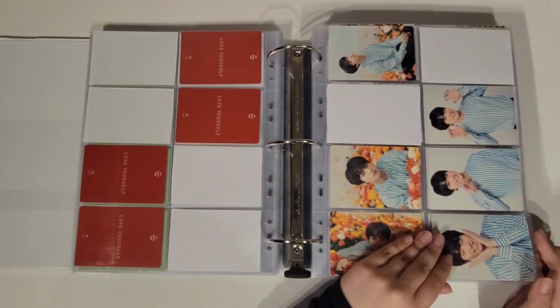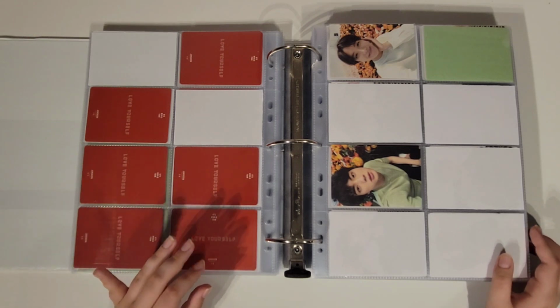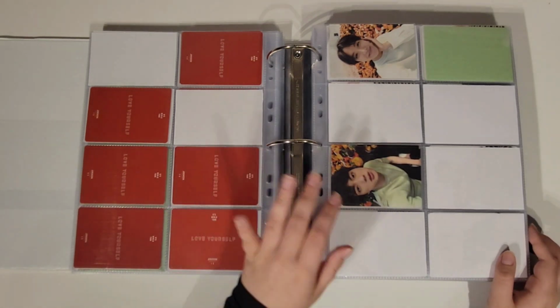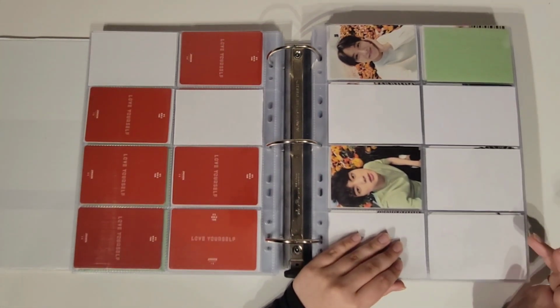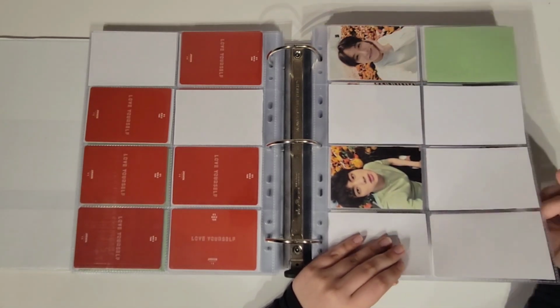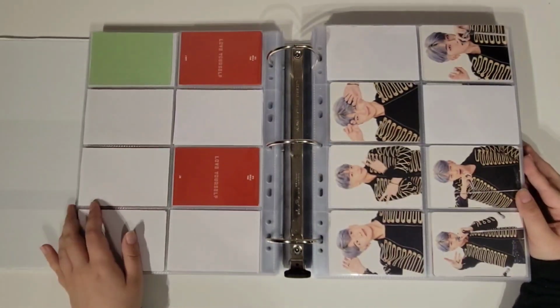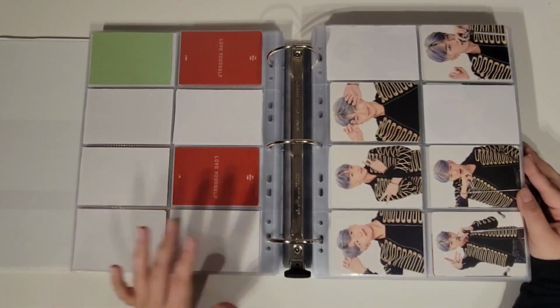Yeah, so Namjoon and Jungkook. I do have Hoseok's full set secured, and I really want to get Yoongi before I decide to do any clown moves. And these are the passport photo cards. These are literally so cute. I just love these. Then we move on to Speak Yourself Japan.